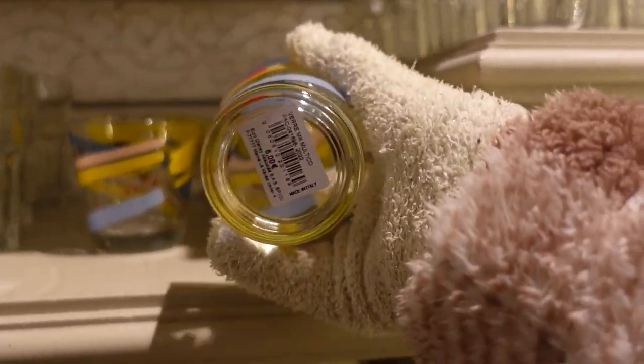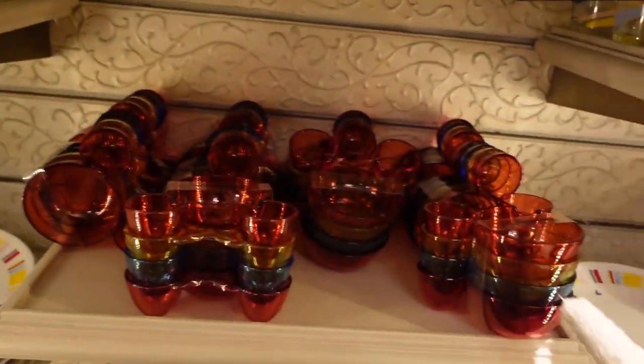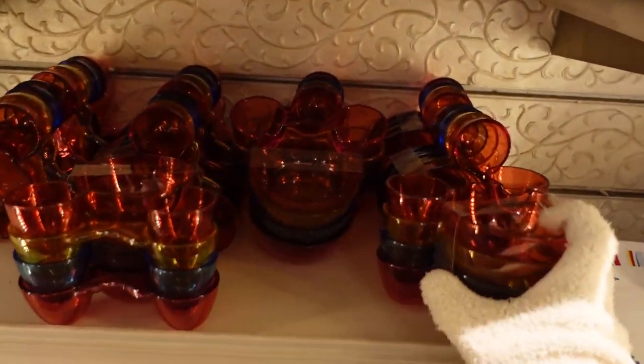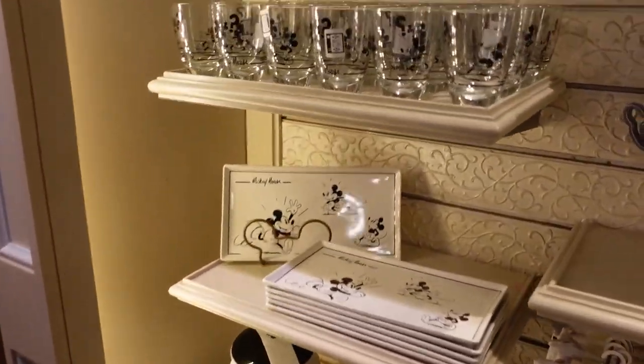More colourful. I'm very careful. How much are you? 5 euros. That's not bad for a little cup. Oh, is that like a set of four bowls? They feel like plastic, so I can pick that up. 15 euros for that, and that is plastic. That's why I felt safe picking those up. I think they have some of these items on Shop Disney.